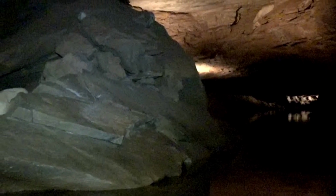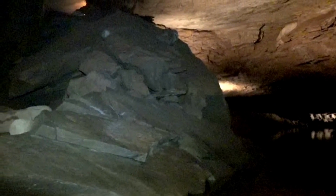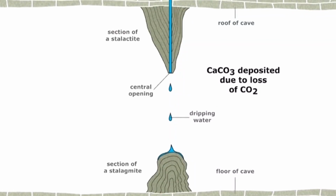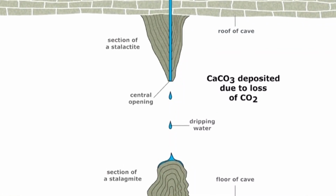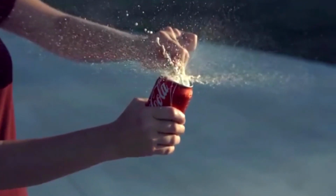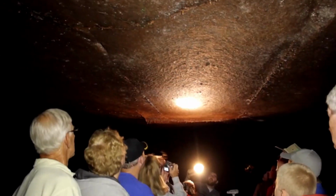What happens is as that water with that calcite flows underneath the ground, the ground slightly pressurizes it, the same way a can of soda gets pressurized. Because remember, it's got carbon dioxide in that water too. And as it comes out here to the air of the cave, it's just like when you open that can of soda. It releases all that carbon dioxide, gives the water that fizz. And so, yeah, exactly right.